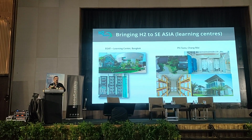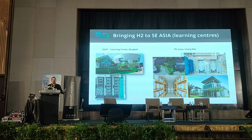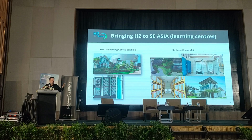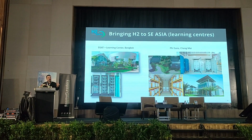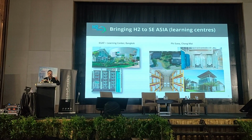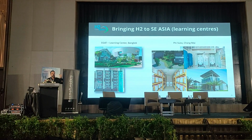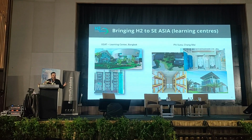In a way to educate people and to open up the spectrum and allow companies to come in and learn more, we have worked with Enapter and developed a learning centre in Bangkok, and we have the Phi Suea House project in Chiang Mai. Either of those places are available to come and visit. Just give us a call anytime. Chiang Mai is interesting because it's probably Asia's, maybe the world's, first completely off-grid green hydrogen renewable energy storage system.